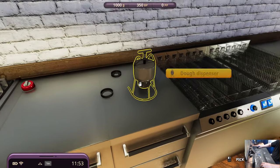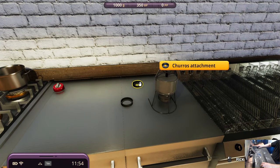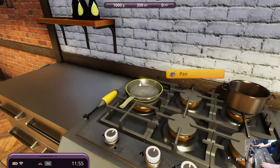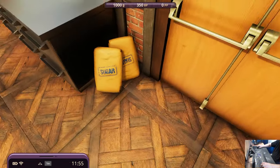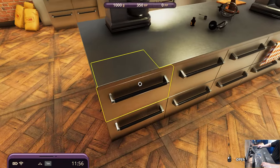Beautiful. A dough dispenser, a donut attachment, a churros attachment. These things, we got some cooking stuff. Okay, I think that's it. I think I've covered everything. We got some flour on the floor. We got some sugar on the floor. Okay, that's the introduction over.